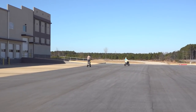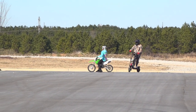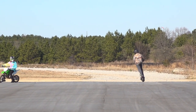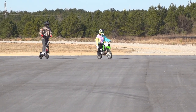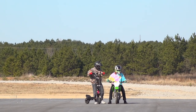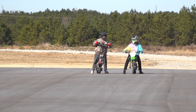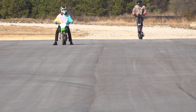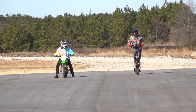All right, they're going to race. Let's see what they got. Lining it up. A little stutter step for the stop for Addy. Nathan's just cruising on the scooter. Addy's lining up in the starting position. Nathan's helping Addy with something, trying to be a good little bro. All right, when I drop my hand. Go!